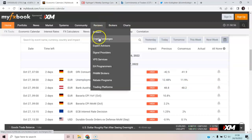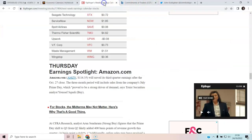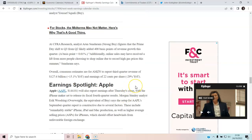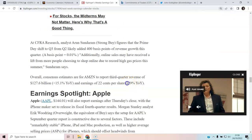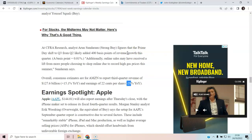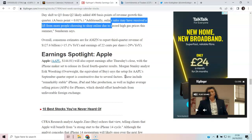Thursday we've got, as I said, Apple and Amazon, both expected to be doing okay in terms of earnings and price. You can see that here again. If you scroll down, it says that we have Amazon to report revenue of plus 15% year on year. Now, I say that everything is hunky-dory, but earnings are meant to be down, actually, minus 29% year on year. Because obviously we've had a pandemic, and online sales may have received a lift from more people choosing to shop online. So that will be changed because of the circumstances having improved with physical shopping, etc.